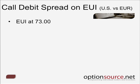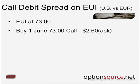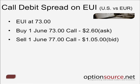dollar versus the euro, let's say that we felt that perhaps there was the possibility that the U.S. dollar was going to continue its rally against the euro. Obviously, from a technical perspective, that move is fairly well extended right now. But let's say that we felt that it was going to move higher, and we wanted to participate. Well, with the EUI trading at 73, we could buy one June 73 call and pay out $2.60. But at the same time, we could look at perhaps an overhead target of 77, and sell that 77 strike and collect $1.05. In this case, what we've done is we've lowered the cost basis of this particular strategy from what initially would be $2.60 all the way down to $1.55.